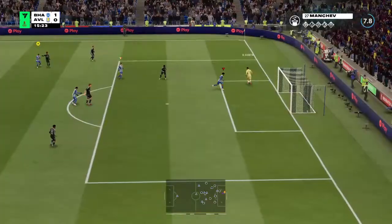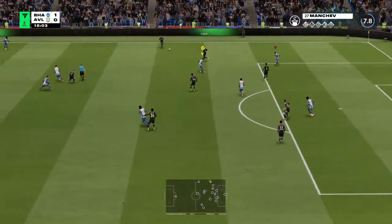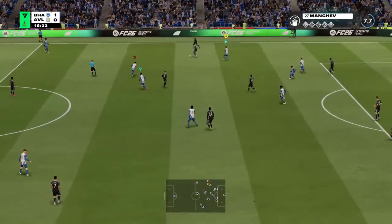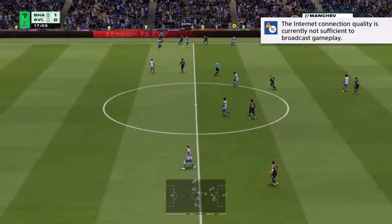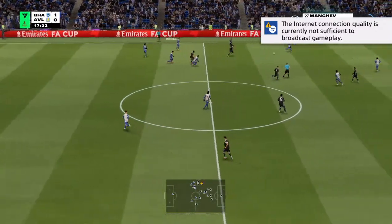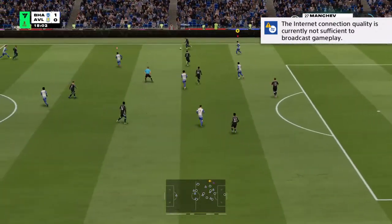And showing good game awareness. Read it really well. Donyell Malen. Well, he's certainly not alone. Well, didn't go to plan in the end.